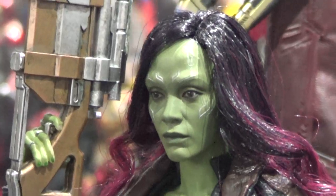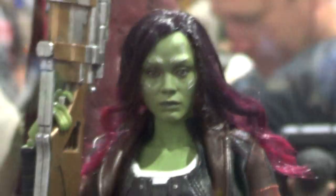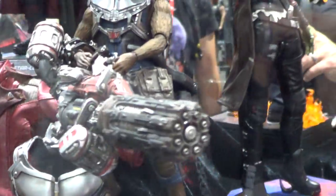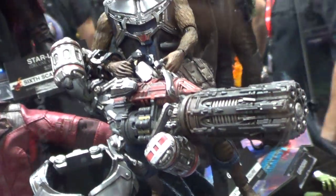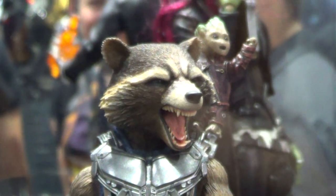Zoe Saldana looking pura linda. Her hair needs to be touched up maybe, but still, she looks great. And then we get Rocket. I love that they have jetpacks, by the way. I've talked about jetpacks numerous times, and Rocket looks fantastic. Look at that. Rocket toes. Wow, look at that thing. I love seeing Rocket with a big old gun. That head sculpt. Yes! I like it.